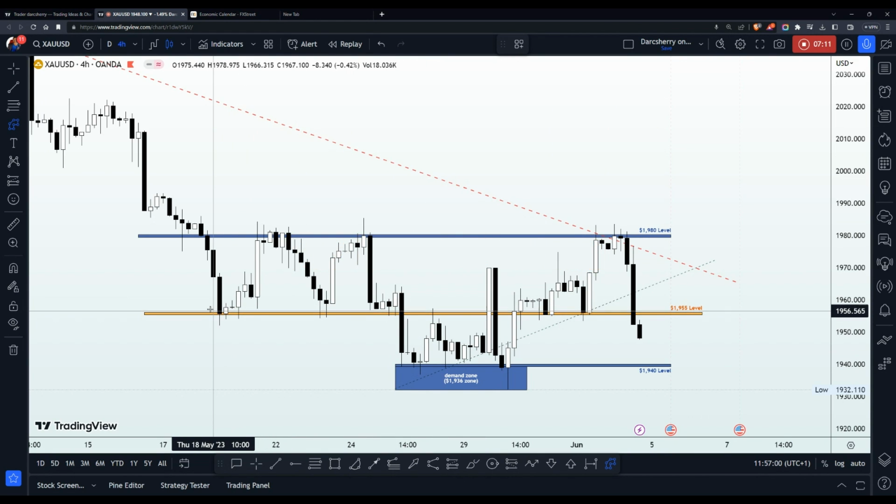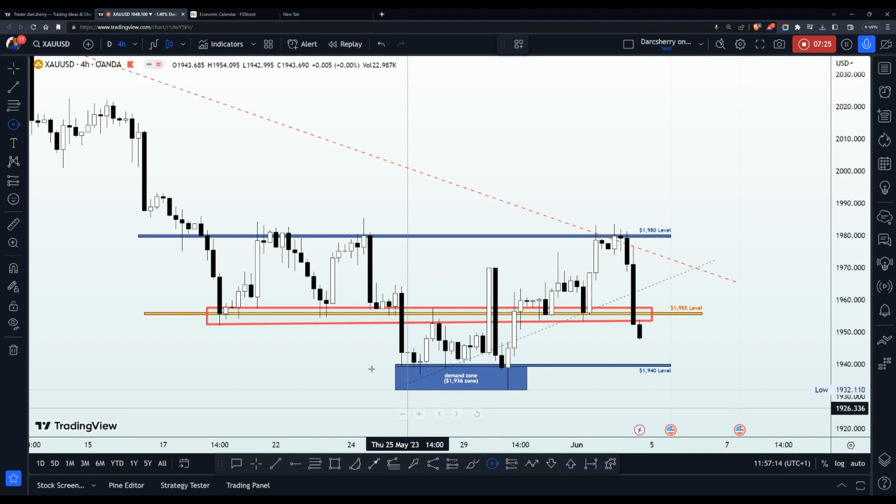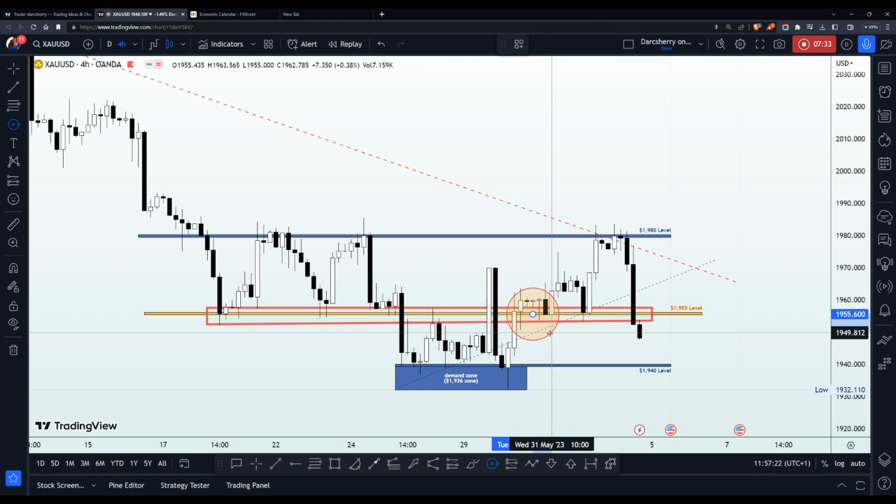And one thing about this level is that it has been a major determinant of price action in the last couple of weeks, as you will see here, how this level at one point was serving as a very strong demand zone, as you can see here. And in fact, it also happened here too as well before it became a selling niche at this point, and then it's returned back to be a buy zone again.